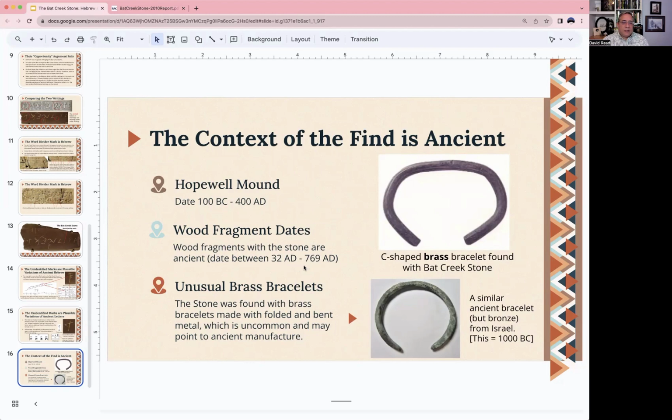And then there were the brass bracelets. Now, they said that it was a C-shaped type brass bracelet found with the Bat Creek stone. And it was formed by a folding of the metal. The metal was folded and bent rather than made by making wire or anything else.